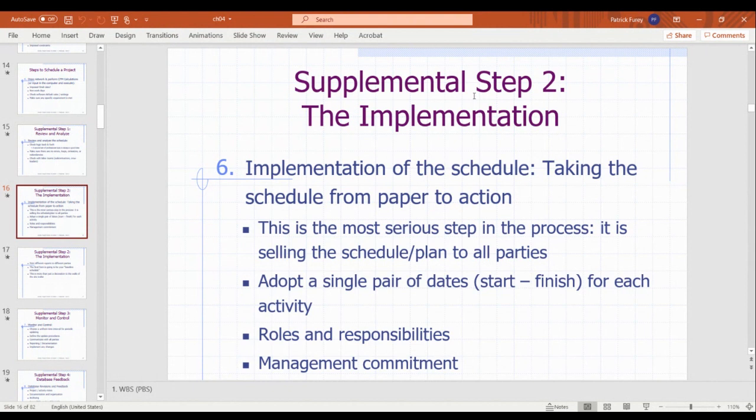This is when the schedule becomes a control method and not just a forecast. It's a living document. You're inputting resources and time durations, and you can even put in cost and all that kind of information. This is the document that you're going to hand over to the owner each week, and you're going to show, good or bad, where your project's at.